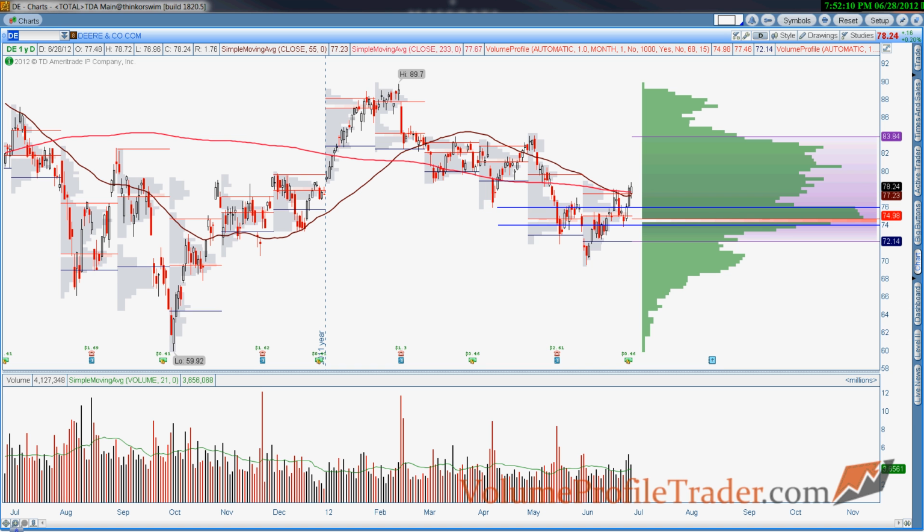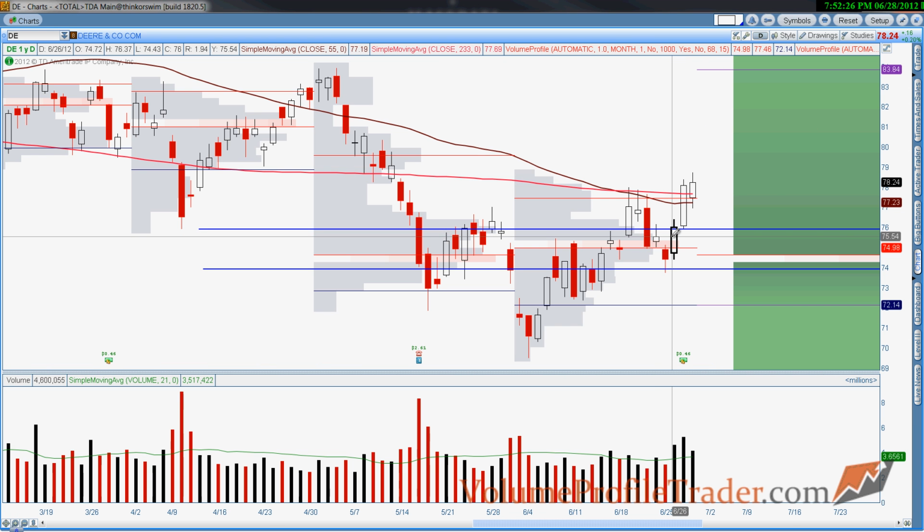Deere, a little bit different of a look. Deere's bouncing off its point of control for the year. We dipped below it, came back, stabilized against the point of control for the year. I actually think I mentioned it on this day, the 26th. I'd be curious if I did or not. And sure enough, we've seen follow through. We're above the highs for the month. That's what we want to see.